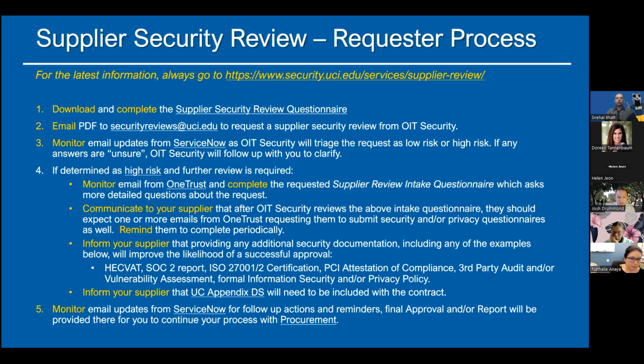So these are a lot of acronyms here. I don't expect you to know that, but hopefully the vendor does. And if the vendor does have these, then these allow us to have a really quick turnaround. So the HECVAT is a higher education vendor assessment tool. And so that's a consortium. If they do a lot of business in higher ed, they've probably already done this, because we're not the only higher ed institution that asks these kinds of questions. So if they answered it for another university, they can just give us the same things. And so that's the HECVAT form.